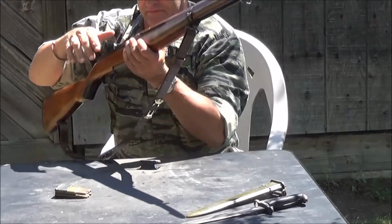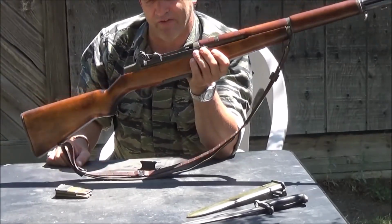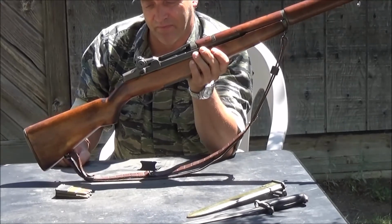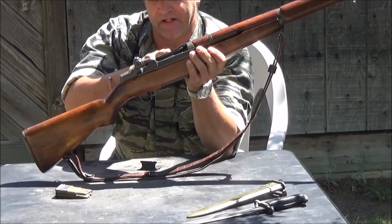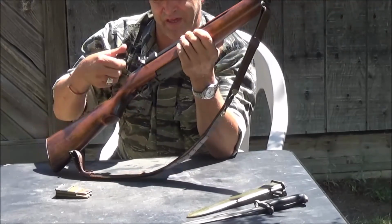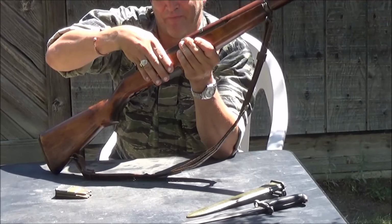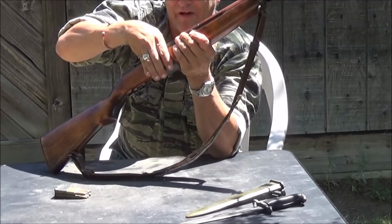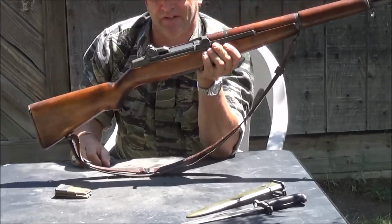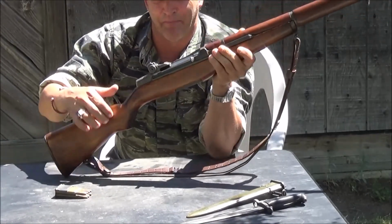Other than that, this is a 10-pound rifle. Recoil out of it is very mild, being gas operated and weighing 10 pounds. And I'm going to stick this little 5-round en-bloc clip in here, and I'm going to close this thing. There you go. Now I'm going to give you the ping.